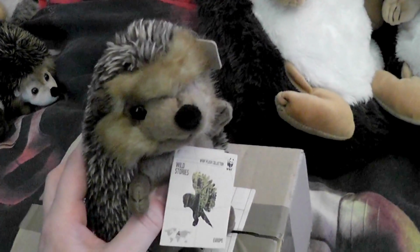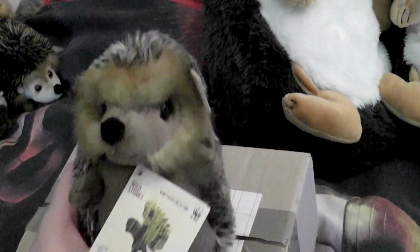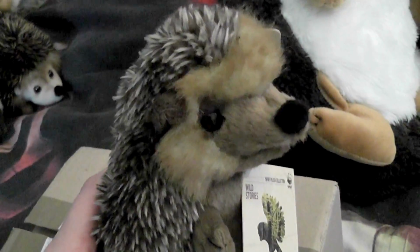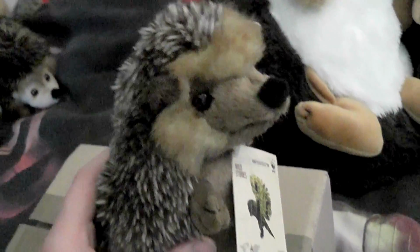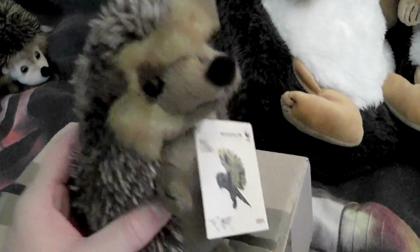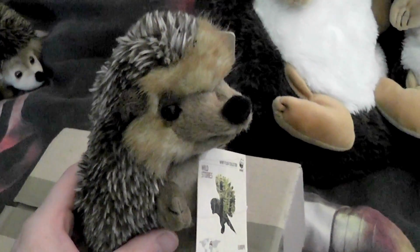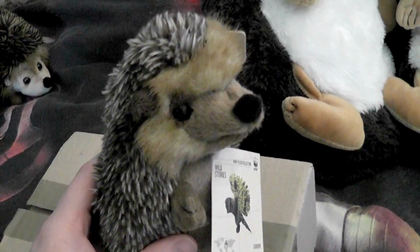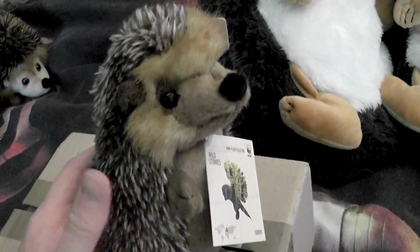Well, it's not an ugly plush, not at all. He's really cute and he has been really inspiring me for my drawings. I've been using the features on him for my drawings, and now my drawings get even better. But it's just that this plush wasn't actually the one that I ordered. And because of that reason I was so disappointed that I just rejected this one.